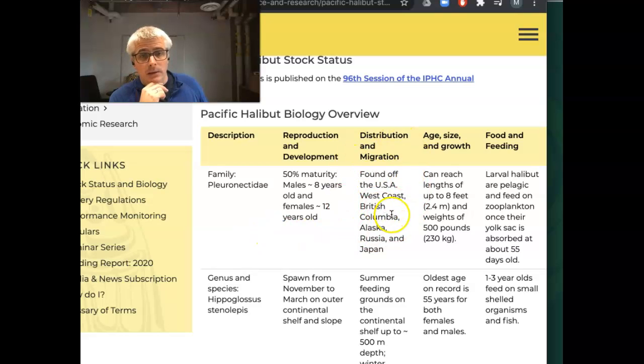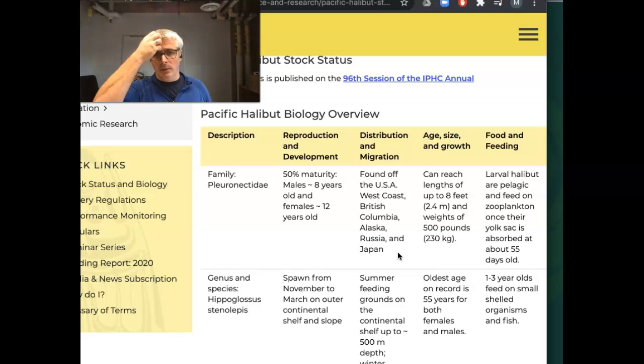They're found off the West Coast all the way from Upper California, Northern California, all the way over to Russia and Japan. California has another species called the California halibut that's much smaller. They're related, but it's much, much smaller. I think the world record for a spearfished California halibut is like upper 90s, maybe, where a 90-pound Pacific halibut's not really a big deal.